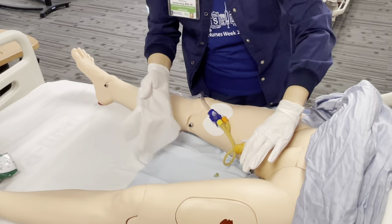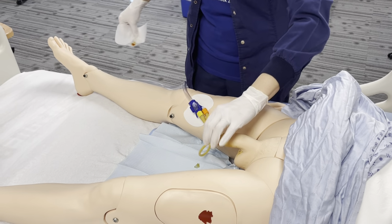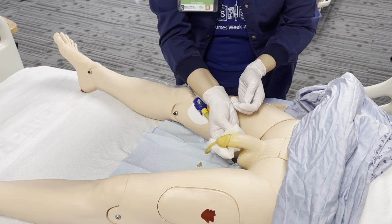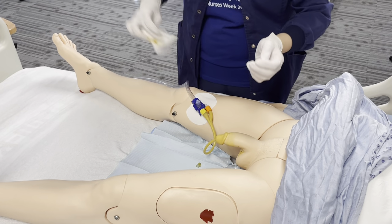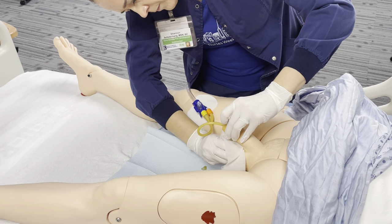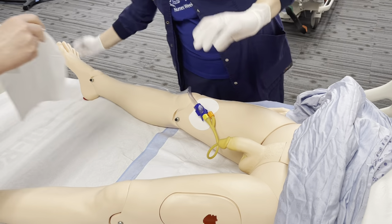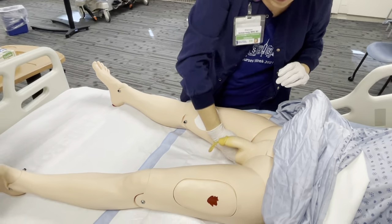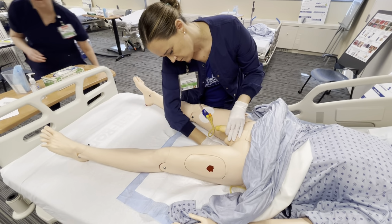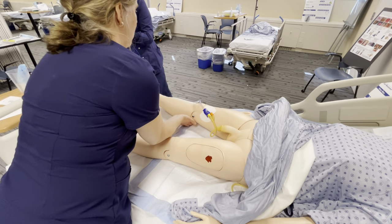So you're going to feel my hand again as I clean the catheter. Wipe number one. Wipe number two is going to be, all right, trying to get all this iodine off, sir. Thank you, Janine. Okay, sir, so you are all clean.